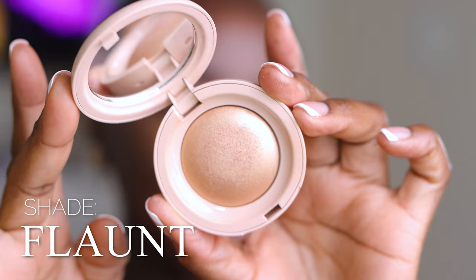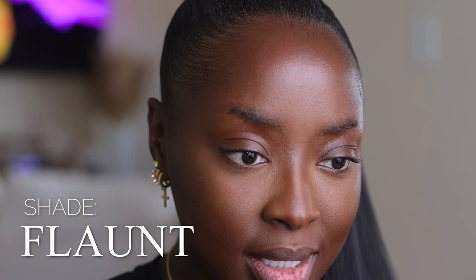So with my finger, right, I could use the sponge, but let's do the finger right now. This is the Rare Beauty highlighter in the shade Flaunt. Using my finger to take some of this right down the middle of my nose, very gently. Let's see, maybe I should've used my sponge because it's wet and it can melt into the skin. Let's take a clean finger and see if that does anything differently for me.